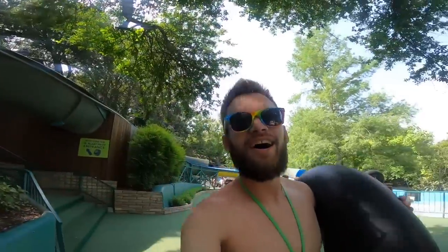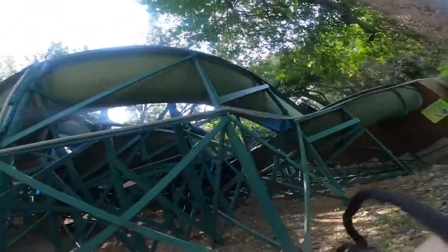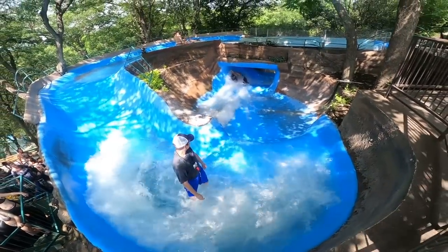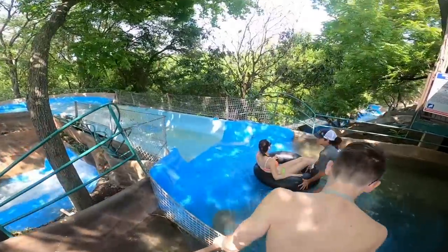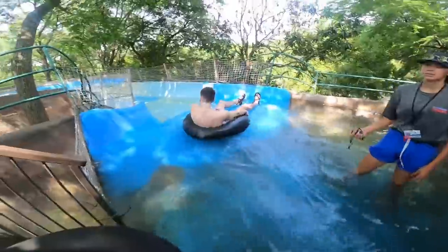Oh my gosh. Oh my God. So we didn't have to go up those stairs at all. The tubes were right there. We walked all the way around and then back down to get to here. We're finally in line though. Guys, look at how freaking steep that drop is right there. It's straight down. Bye, Kelly. Bye. Bye, Adam.